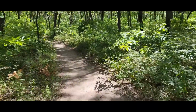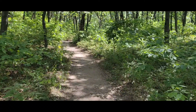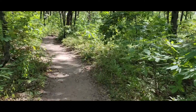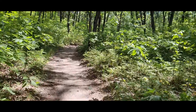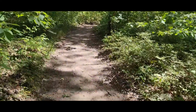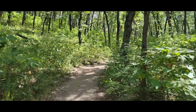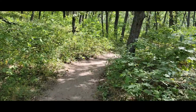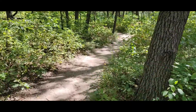This is a really lovely, lovely trail. And of course, now we're going back on part of the trail that we've already been on. But you know, when you walk the opposite way on a trail that you've already been, it's a whole new trail. So I don't mind going back, because now I'm seeing stuff that was behind me.